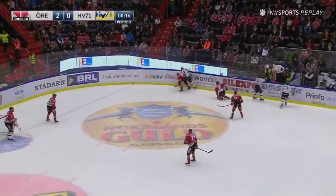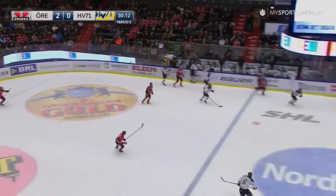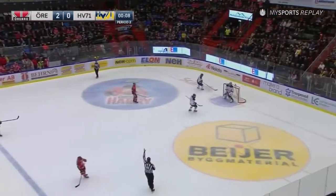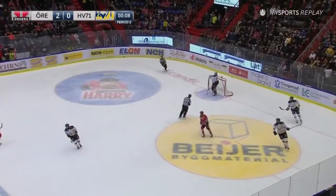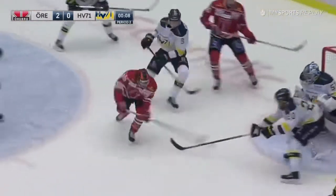Taken down along the half boards. The fans hollering for a penalty. They're not going to get it, however, as this one is played down the ice by Hellstrom. This is going to be an icing call going against Örebro with just 8 seconds remaining here in the second frame. And so clean faceoff win might give HV71 one last late opportunity here in the second.